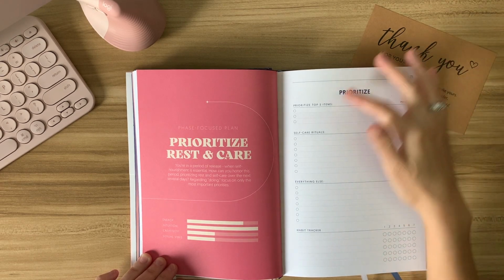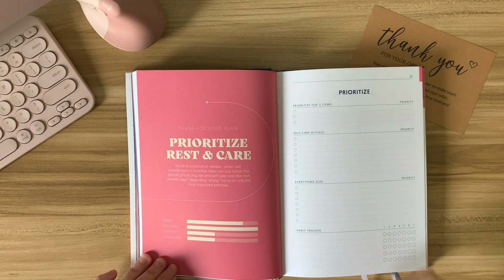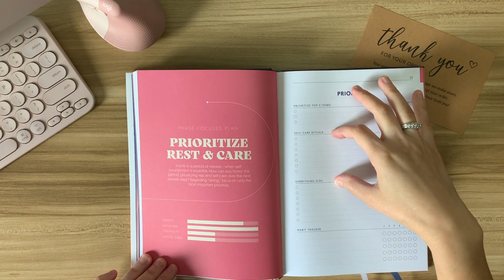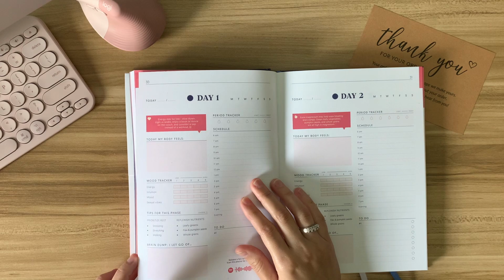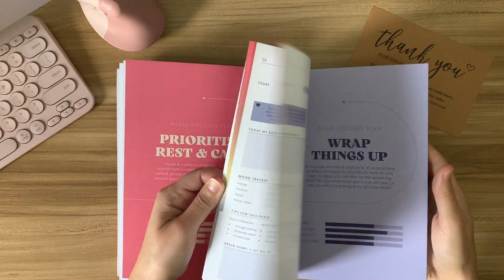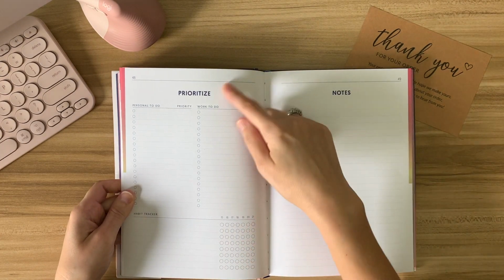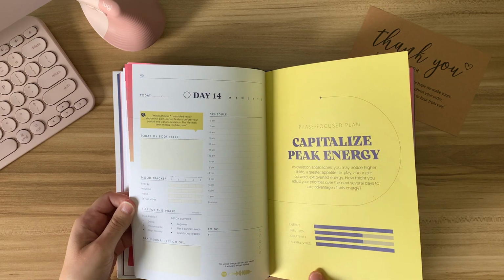It basically is forcing you to remember that, hey, this is your rest cycle. You need to be prioritizing your self-care, and it doesn't need to be a to-do list. So I'll show you what the other lists look like. See, here's a prioritized section for right after, this is your ovulation phase.